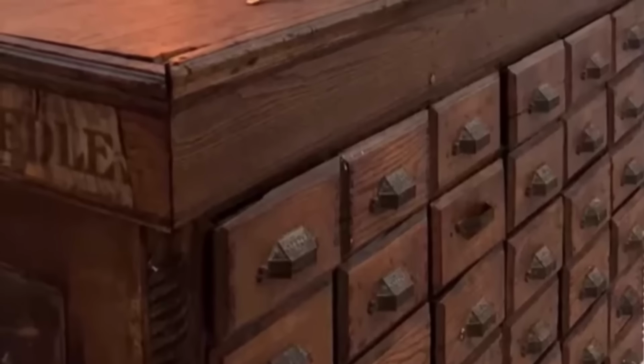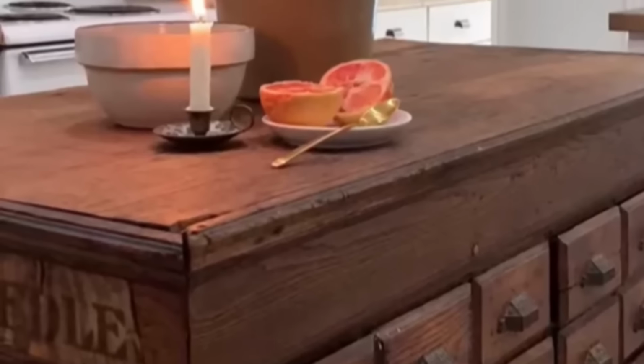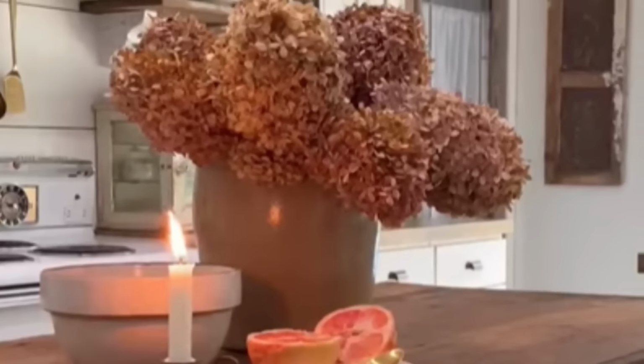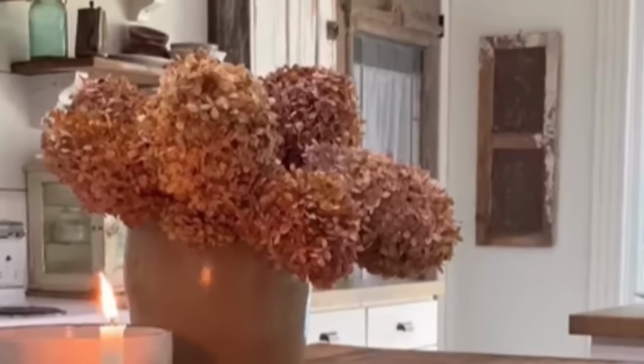In the kitchen, rustic kitchen island. Incorporate a reclaimed wood or vintage furniture piece as a kitchen island to create a rustic focal point.